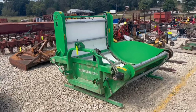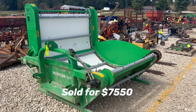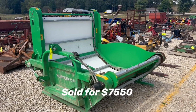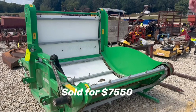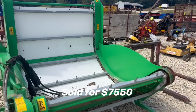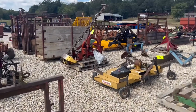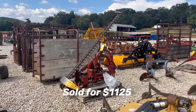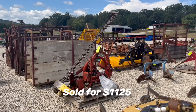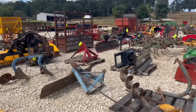Here's a pretty nice piece. This is a Hustler 3-point bale unroller, hydraulic bale feeder unroller. You can put a bale right in the back of there and you just drive down your field and it unrolls the hay so your cattle can eat it right there. Probably one of the nicest 3-point New Holland sickle mowers we've ever had right there on that stack of pallets. Extremely good condition on that. We've got a few others as well.